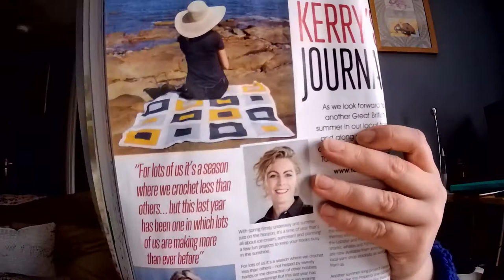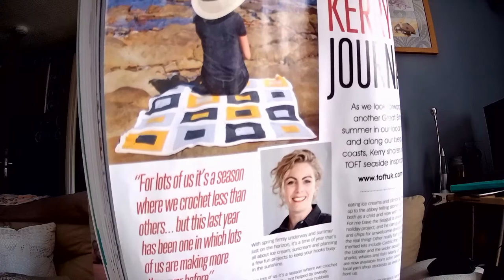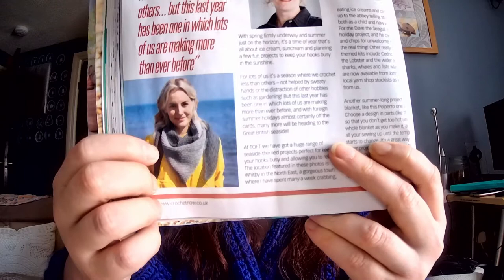Kerry's journal. And there's also a pattern in here for this shawl, which is nice and quick and easy. And using a 6mm hook and 3 balls of DK yarn. That's nice. Oh, I like that.